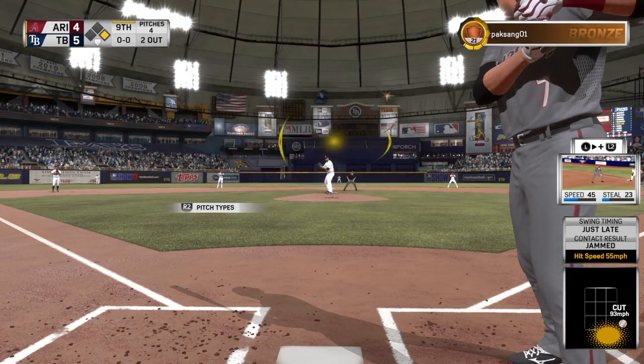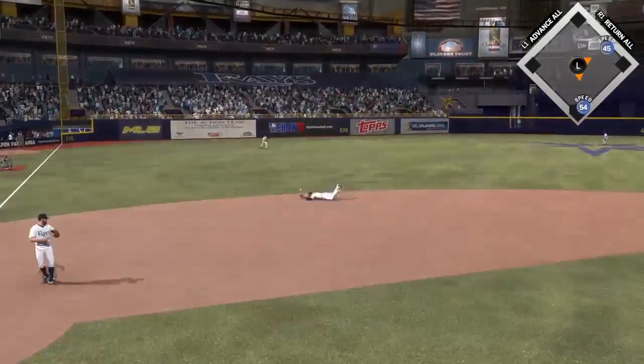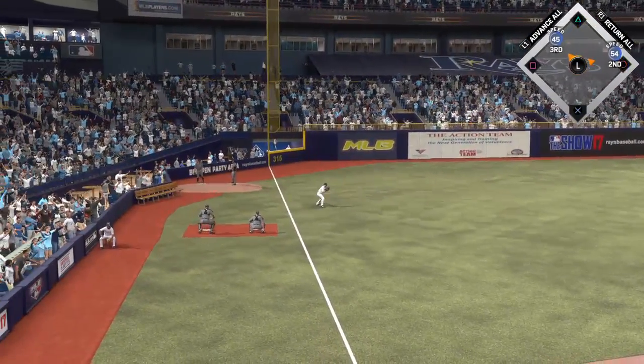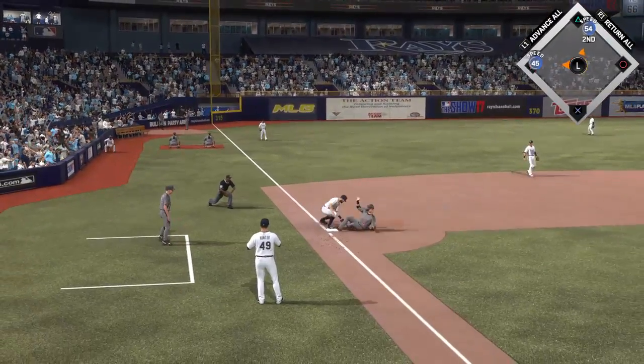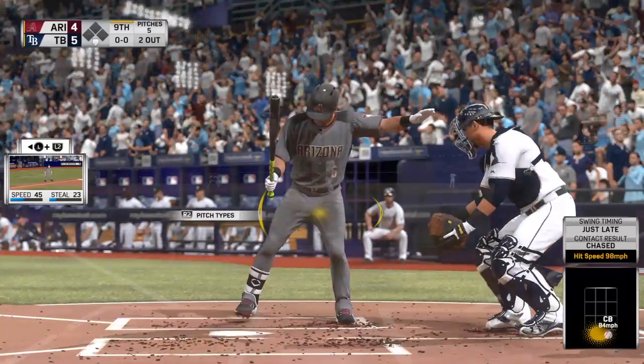Michael Saunders will be called upon here to hit with the game on the line. A dive, and he knocks it down. Throw into third. And he is in there at third as the possible tying run.